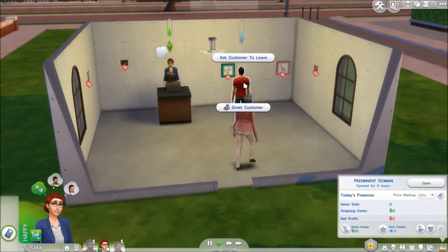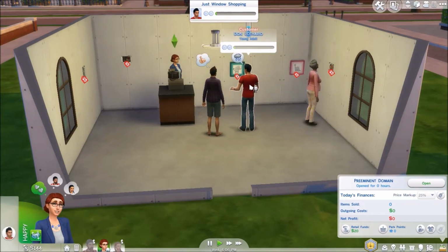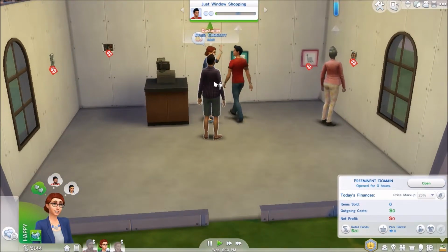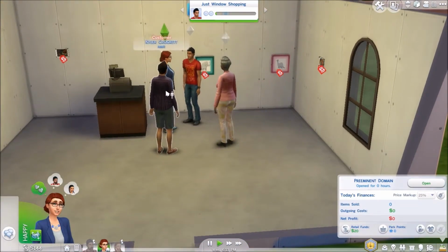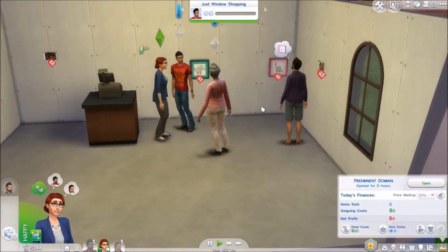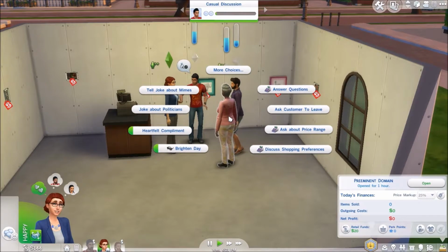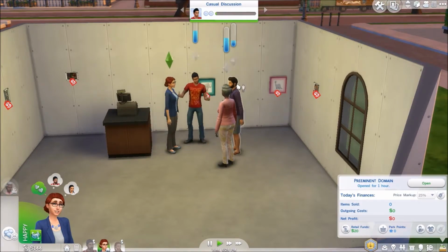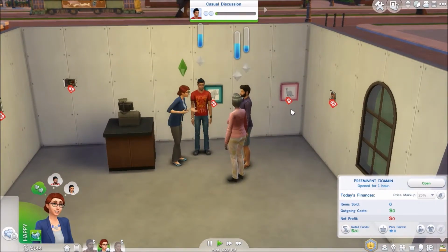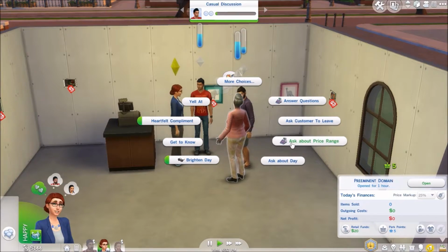Ooh, Don Lothario's our first customer. Let's greet him. Oh. Greet her. Who's this? Kyler Crockett. What a name. And greet him. We're gonna turn this into a giant conversation. Let's see. These two definitely look like they're more likely to buy than this guy. Just throwing that out there. She, more than the guys, definitely looks like she wants to buy more than them. And I'm judging that off the green bar above her head.